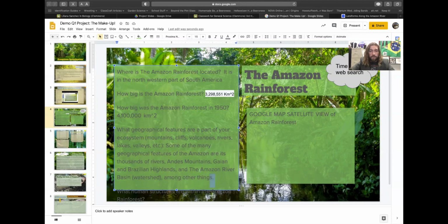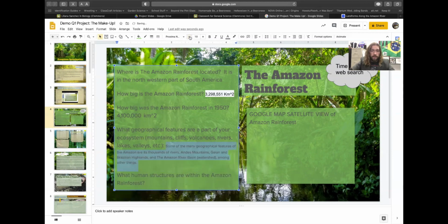And notice this is filling the space up, so I come up here, bring down the font size, so now I can fit more stuff here.